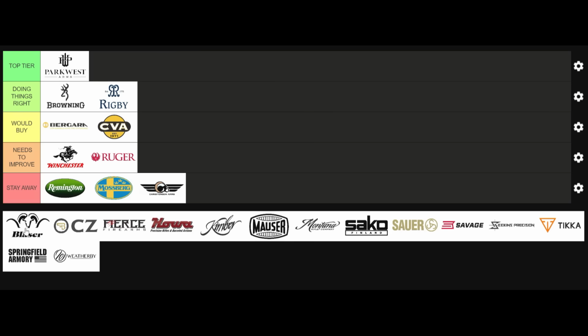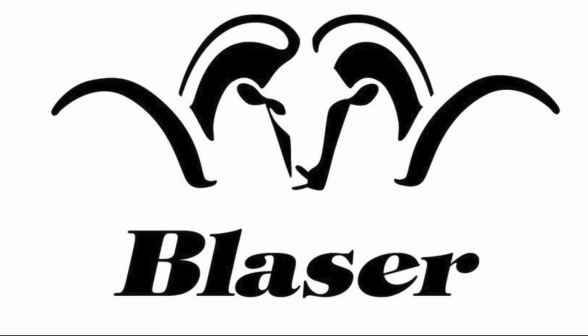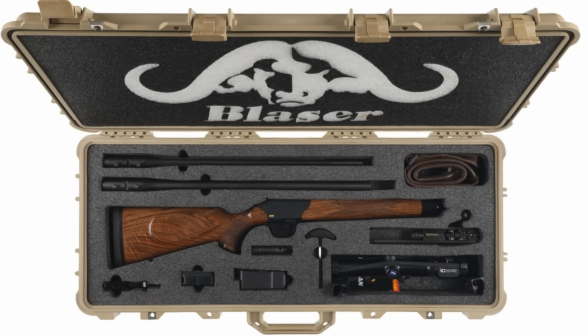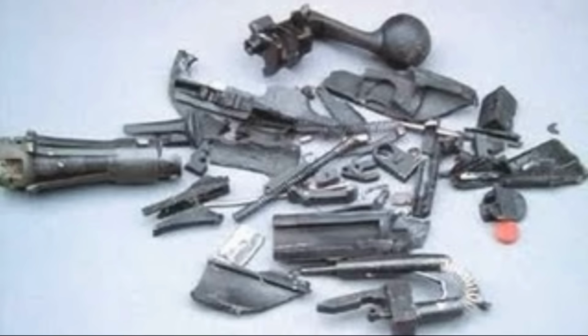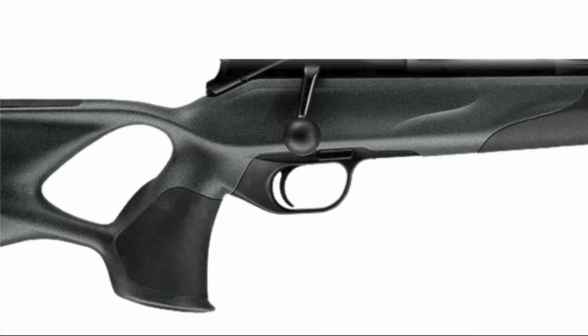Let's go back to the beginning here, and next, let's talk about Blaser for a minute. If you hunt Africa, especially if you hunt dangerous game in Africa, the most controversial rifle right now is the Blaser R8. The R8 is a straight pull takedown rifle that allows the users to swap barrels out and cartridges out. It's manufactured in Germany with great craftsmanship, but it is extremely expensive. The first version of the R8 was called the R93, which unfortunately was famous for blowing up in hunters' faces and disfiguring shooters. The R8 was redesigned to be safer than the R93, and I feel like Blaser accomplished that.